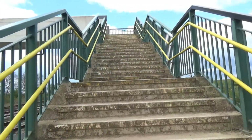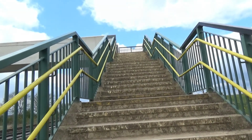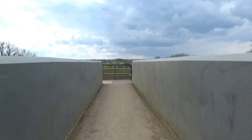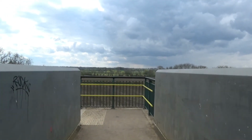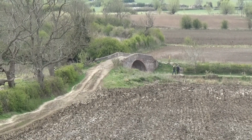And here we have an important point, this bridge over the Midland Main Line. So as I walk across this bridge, I move from Wigston to South Wigston. And just ahead of us there is the Grand Union Canal. And then we're going to turn right down there to South Wigston.